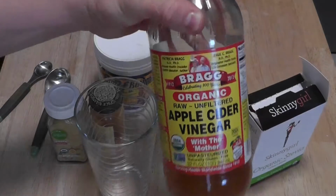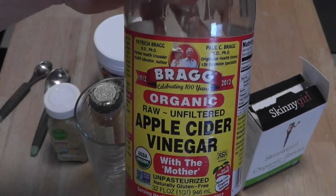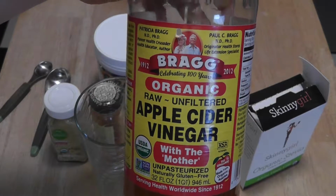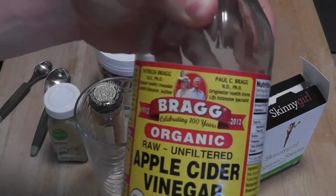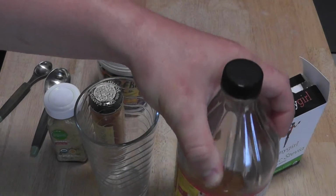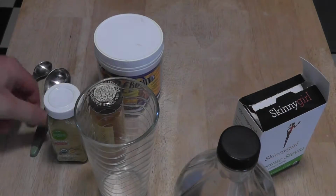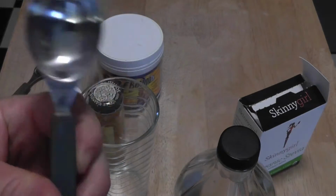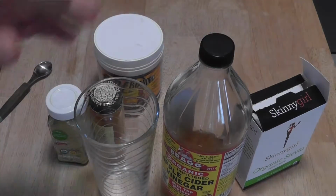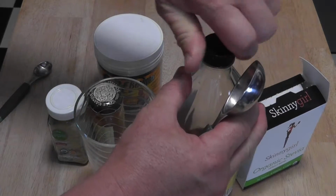Basically, you want this, the best apple cider vinegar that I know of, and you want organic. So I love Bragg's. It's been around forever. It's raw, unfiltered. You want a tablespoon. Now, I will warn you about apple cider vinegar. It can be strong, so we're going to go ahead and dilute it.